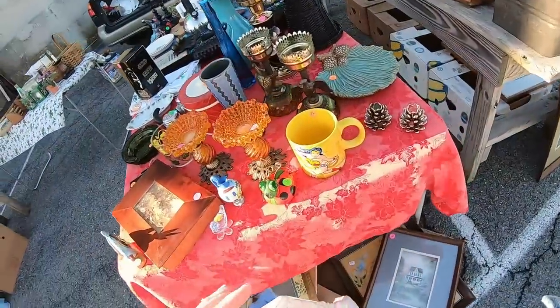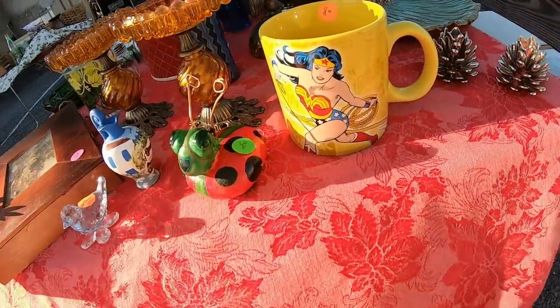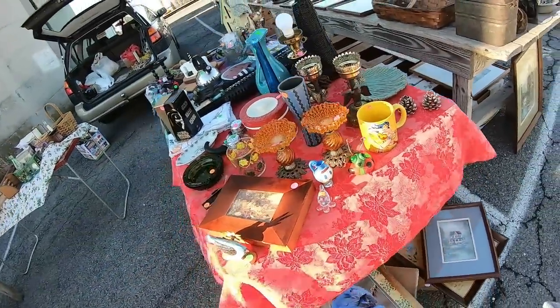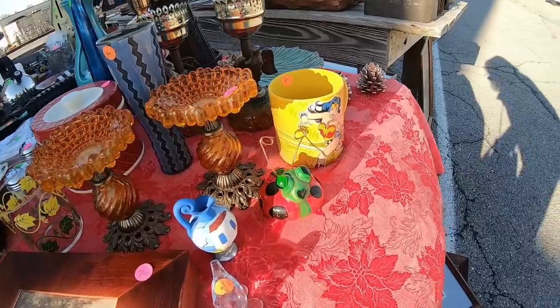Okay, so this is just rock art. Look how cute that is, $3. He's adorable. Oh my goodness, $3. Not even quite sure what he is. I thought he was a ladybug. Is he a ladybug? Almost looks like a grasshopper ladybug.